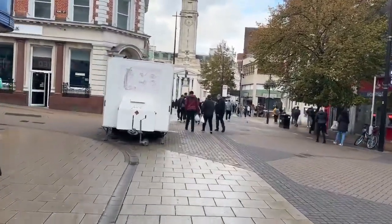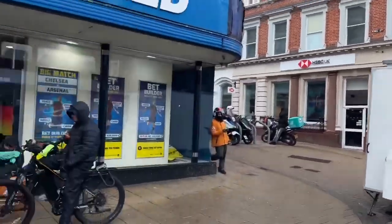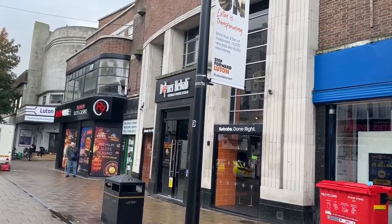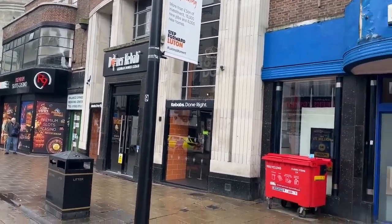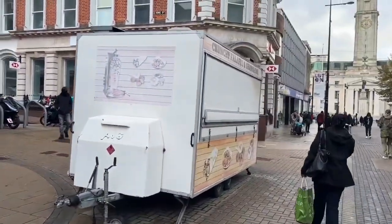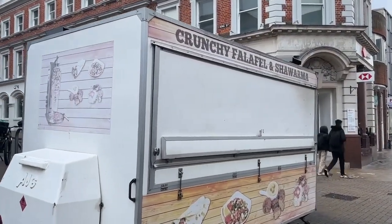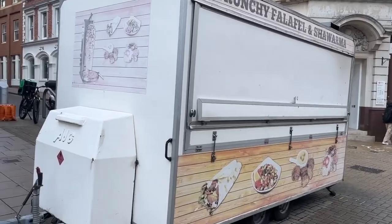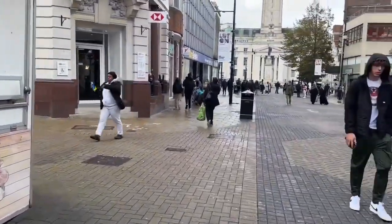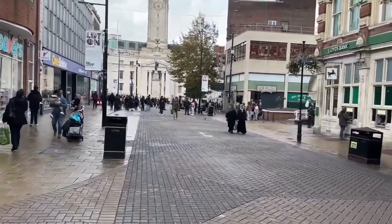There's a kebab shop now, kebab stall should say, which is interestingly just outside the more established German Doner Kebab shop. And I've had one from in there, it wasn't too bad at all. Crunchy falafel and shawarma. And it also shows a kebab on the side there. It's closed at the moment. I guess it's not quite lunchtime yet, so that's something for later in the day.